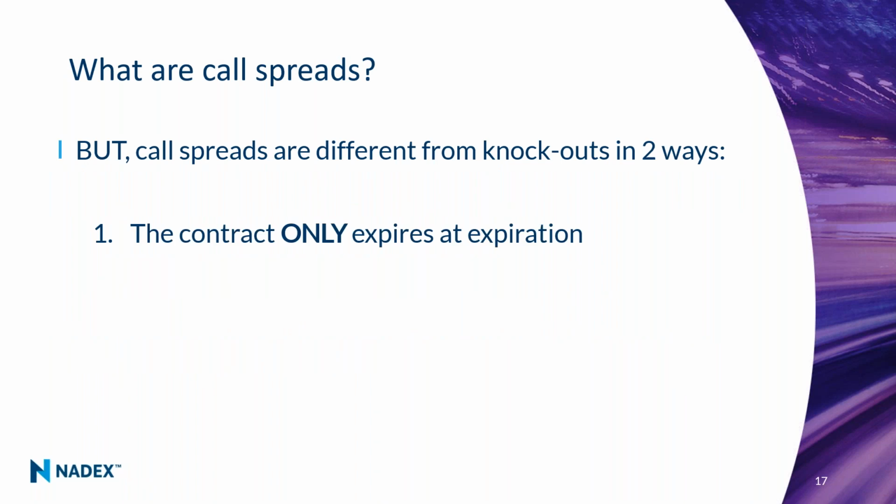Number 1, and this is really important, there is no price-triggered settlement. There is no price-triggered settlement. It only expires at expiration. So with a call spread, you buy or sell a call spread, it touches the floor or the ceiling, you are still in the trade. You are not knocked out. So you've got plenty of time for your prediction, your trade, to be potentially right if it goes against you.